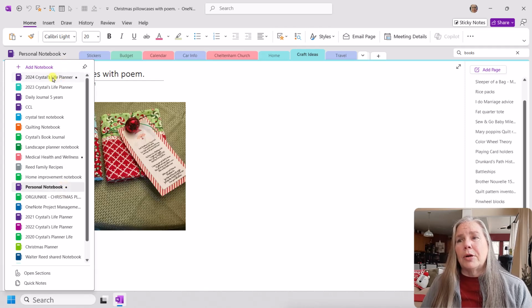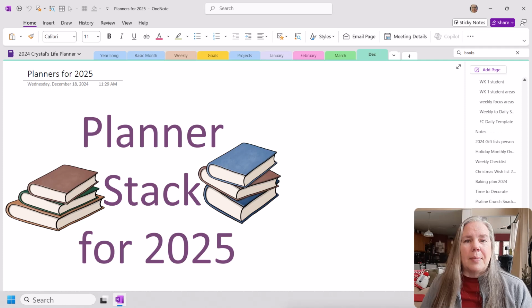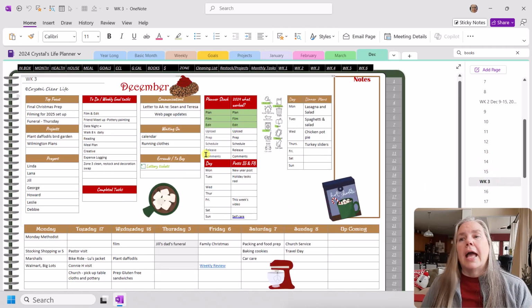My most current notebook that I use is my 2024 Life Planner. This is the one that we were looking at the top of the video. And what I do in this is I really actually use it as my planner. So here you can see I'm in week 3 of December, and I have all of the things that I need to get done in December, and I'm kind of organizing my life. It is a baking week for me, so you see I have my cute little baking graphics here. These graphics are stickers that my daughter drew for me, so that's kind of fun. I like being able to use those.